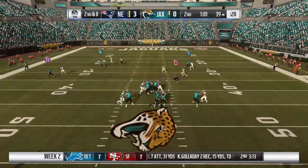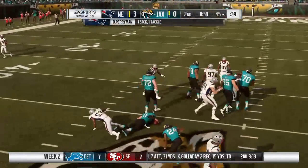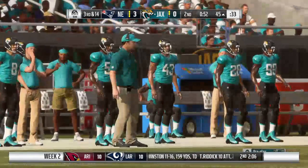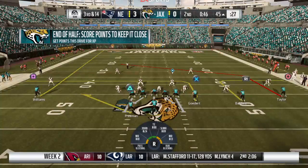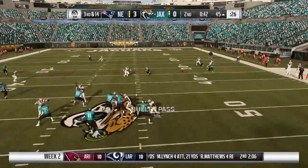On second down, here's Wentz. And he goes down. It's a Patriot sack. Denzel Perryman leading the surge there. He drops him for a loss of 6. Well, that play was the very definition of fast, quick, and in a hurry. Suddenly, he was there. Yeah, blink of an eye. That happened fast and a big sack.